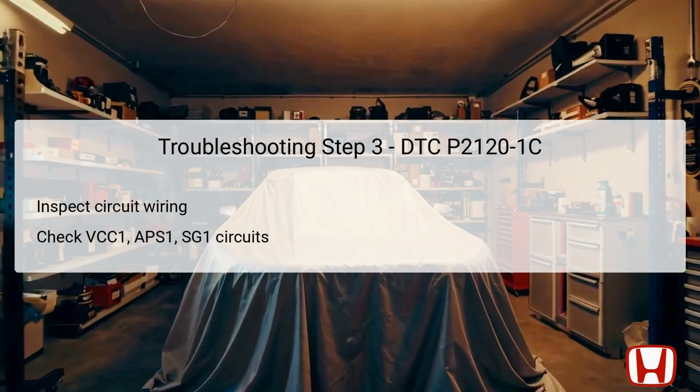The next phases involve checking the VCC1, APS1, and SG1 circuits for continuity and proper voltage readings. Normal conditions require less than 1 ohm of resistance in these circuits when the vehicle is off. If issues are detected within this wiring, it means there is a breakdown in the specific circuit leading to incorrect or no signals reaching the PCM. Addressing these problems can greatly affect the overall functionality of the throttle control system.